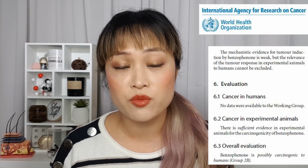The International Agency on Research in Cancer, their report concludes that there's no data in humans, there's no solid explanation for how benzophenone could cause cancer in humans, but because it happened in animals, they can't say whether or not it would also happen in humans. So they basically put benzophenone in group 2B, possibly carcinogenic to humans.